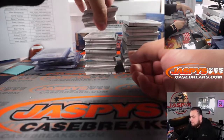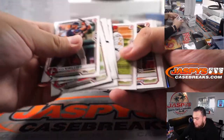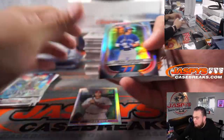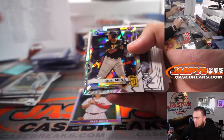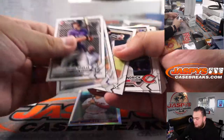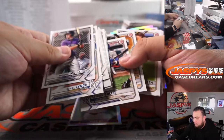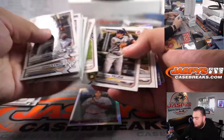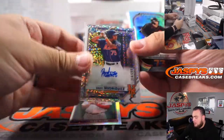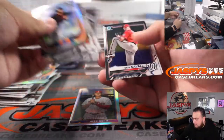All right, next box, guys. Bobby Wood Jr., Alec Bohm. And we got Mena. Little Atomic. And Edney Rodriguez to $2.99 first speckle. I feel like we're getting a lot of speckles. That time's for the Mets. James with that one.